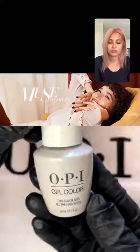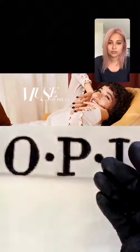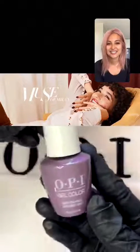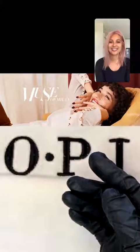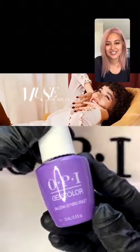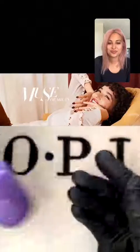The products that we're going to use for this one: I'm using 5 shades from the collection. I'm going to be using a sheer white shade called This Color Hits All of the High Notes. I'm also going to be using this sparkly purple, Purple Sparkly Nails, and this beautiful purple called Galleria Vittorio Violet, and I'm assuming that's based upon the mall in Milan.